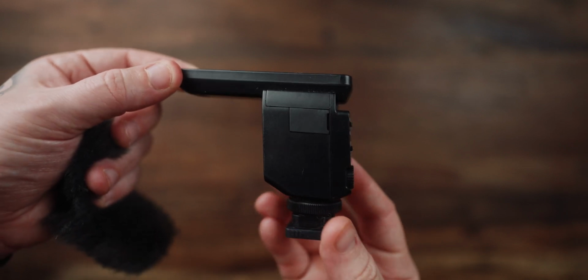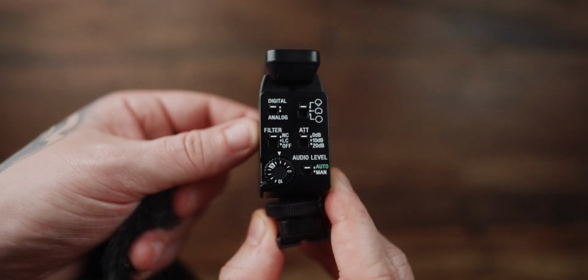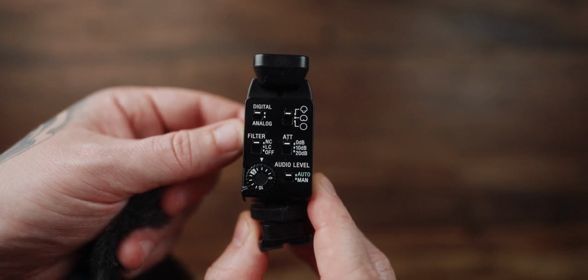And then on top of that, you get lots of options, including what direction you want the audio to actually be recording. And then also you have a built-in noise canceling on the microphone too, which is just so clutch.